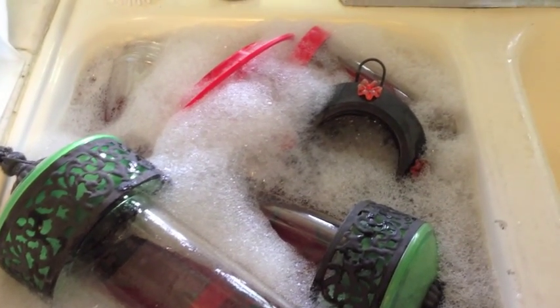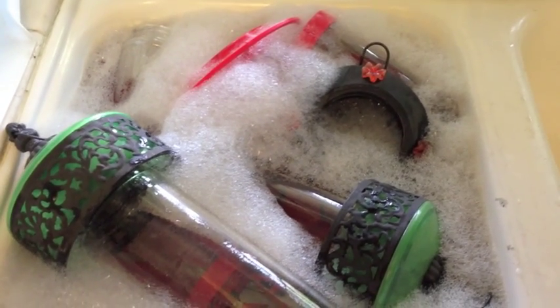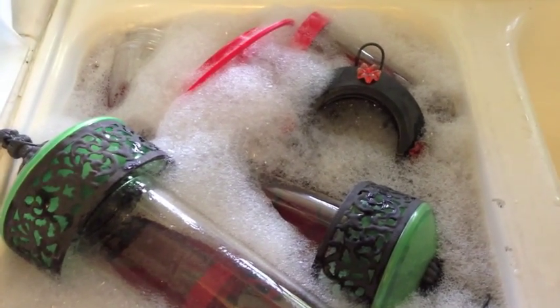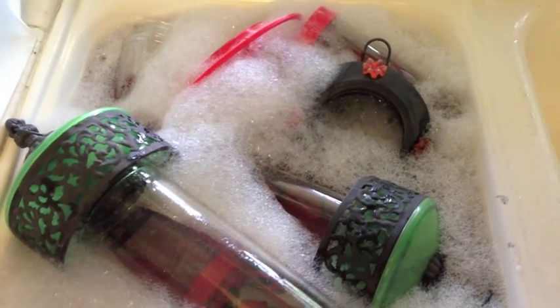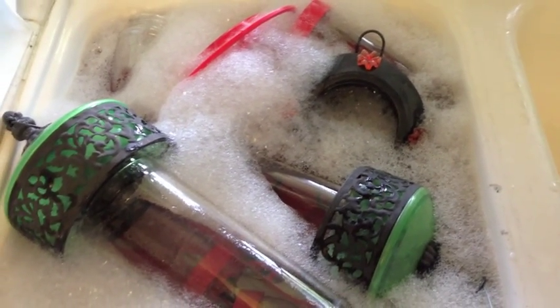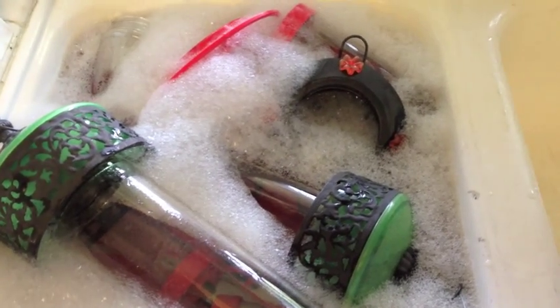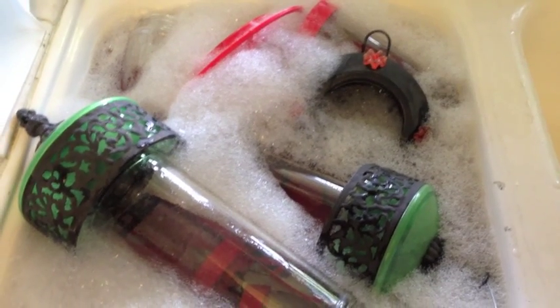So you'll have pincher bugs. You'll probably more than likely have a lot of ants in your feeders also. And for the majority, a lot of them will more than likely be dead. But just in case there's any live ones, you don't want any of those getting into your kitchen or inside of your home. So that's why I'm saying you want to make sure that you spray them off outside and get the majority of all of those bugs or any extra nastiness that are in your feeders.